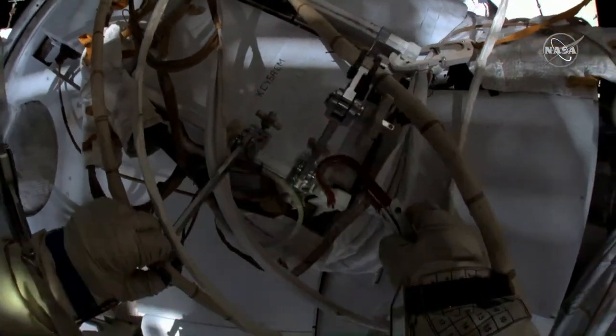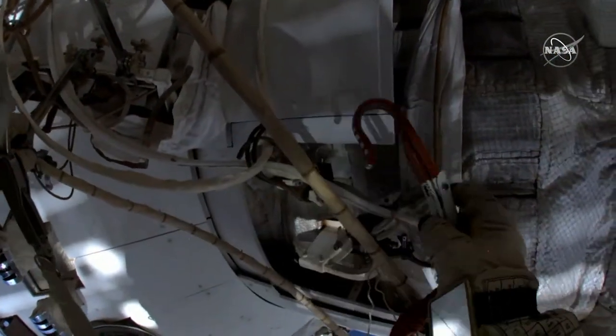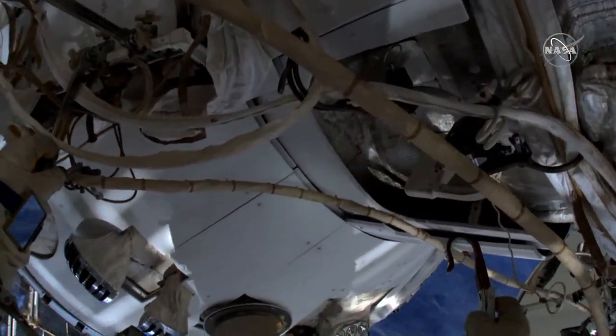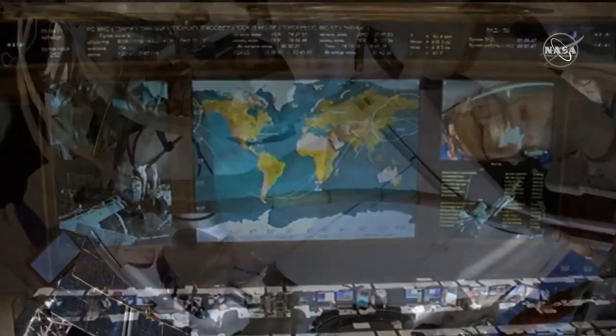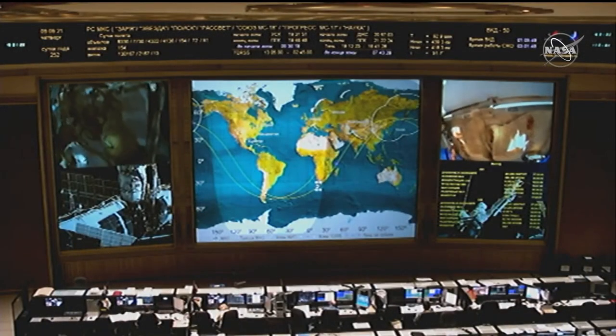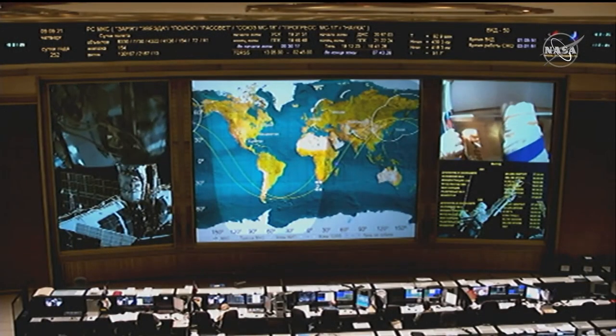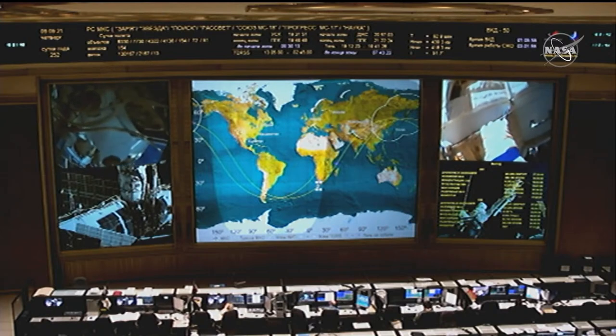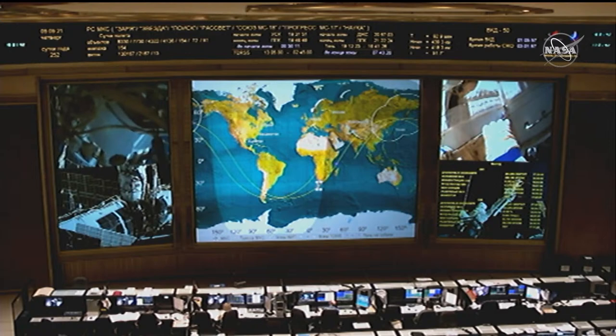Oleg, yes, go ahead. We are observing your complicated translation maneuver. You are near handrail 1500, and there are cables, including the Ethernet cables, and in that cable grip, you need to move it so that it is oriented toward the MLM.